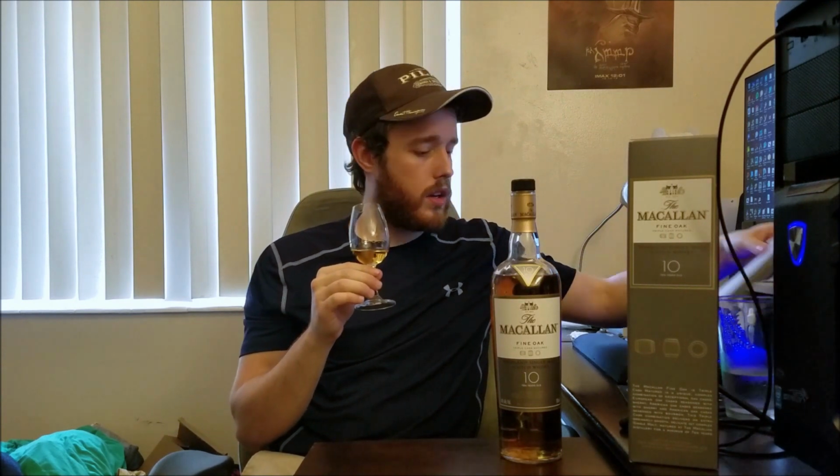Oh, it's wonderful. I've got some notes here on it, and we'll see if I agree with what I said last time. I get a light sherryness. It's almost like a second fill sherry rather than first fill, and I think that's because so much of it is done in bourbon. I get some fresh cut fruits. I called it pear. I definitely get some stewed apples. I get red apple, vanilla, and just a little bit of oakiness, like a young, fresh oakiness.